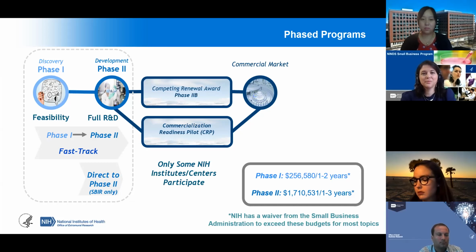The phase 1 is a feasibility study. The phase 2 is further research and development. Now, one person's feasibility study may be another person's further research and development. So again, these terms are fairly vague, and that's on purpose. We allow for more flexibility. For some companies that are more advanced, they can do what we call a fast track that combines the phase 1 and phase 2 applications into one proposal.